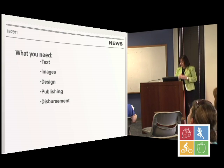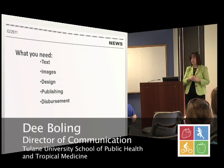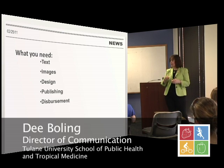And then there's disbursement. In addition to being the editor and the photographer, you're now also a database manager. So you're going to have to figure out, know who your audience is, but how are you going to gather that information? How are you going to arrange to have it sent to them? If it's electronic, hopefully you'll have some sort of an online sign-up form to make things a little bit easier. So that's another element to consider.